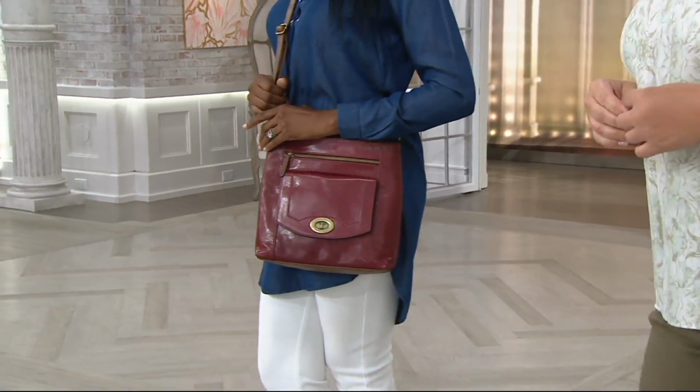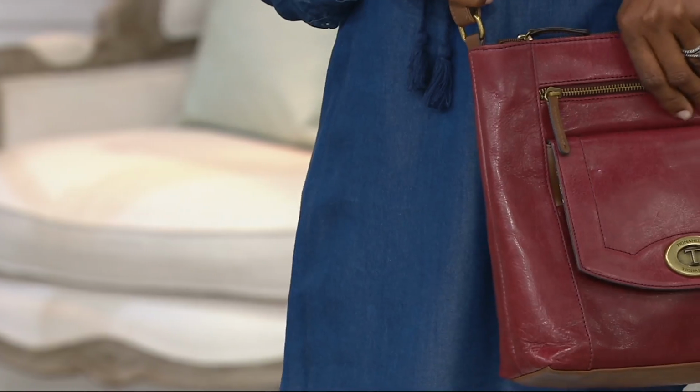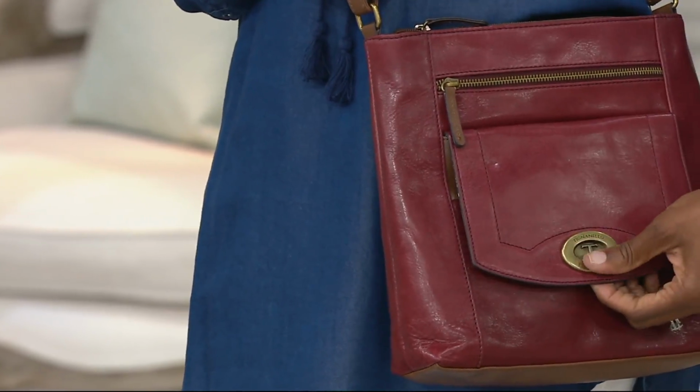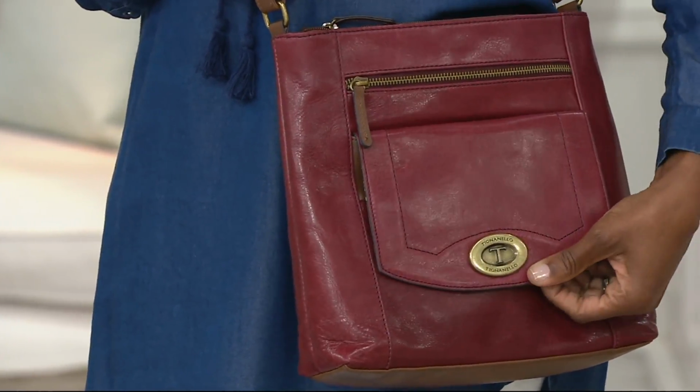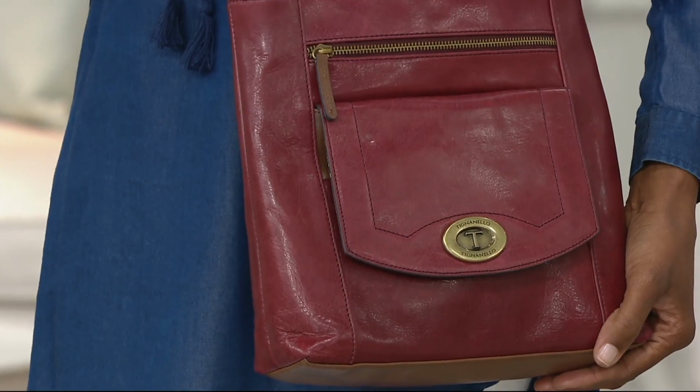And because you can get it at such a great price. I mean, the leather on this is luscious. The details, the RFID protection, the organization, the security. I mean, there is nothing that you don't have with a bag like this, except the big price tag.